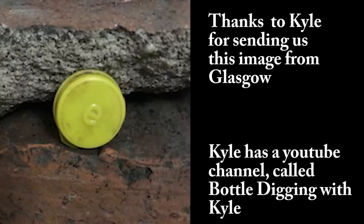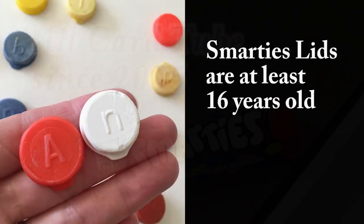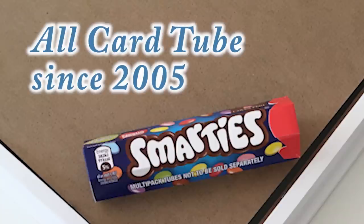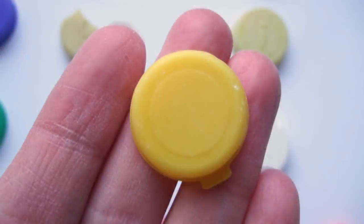It might just be me, but when I see plastic on the beach, I tend to think that it's only recently been dropped. Well, Smarties lids are an education in this respect. If you find one, you can be sure that it is at the very least 16 years old, because Smarties stopped using a plastic lid back in 2005. A lid with a letter on it is at least 26 years old, because the lids were all blank from 1995 onwards. But even a blank lid could be much older. Lids from the 1950s were also blank, and letters were not used until the 1960s.